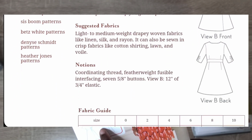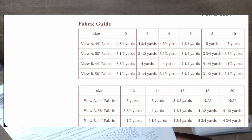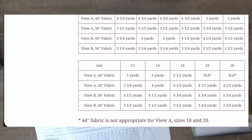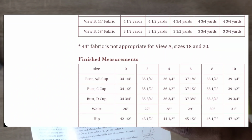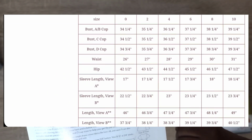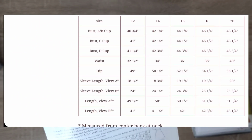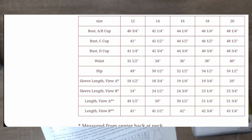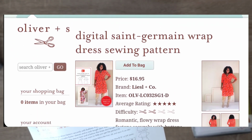It looks like you're going to be sewing some elastic there to ruche up the side. But for the body of the garment, you have a midriff waistband, and then you have buttons on the side as your closure for your wrap. So really fun. I love this pattern, and I am so surprised that I have not made it yet.